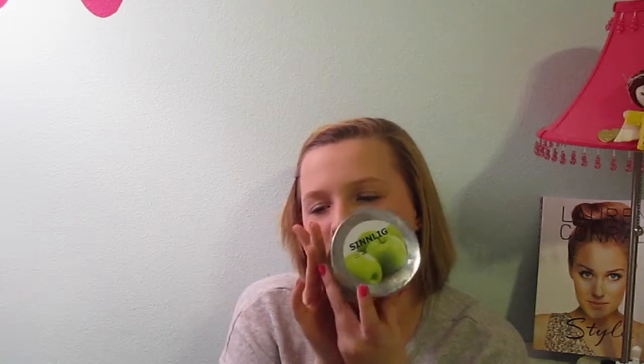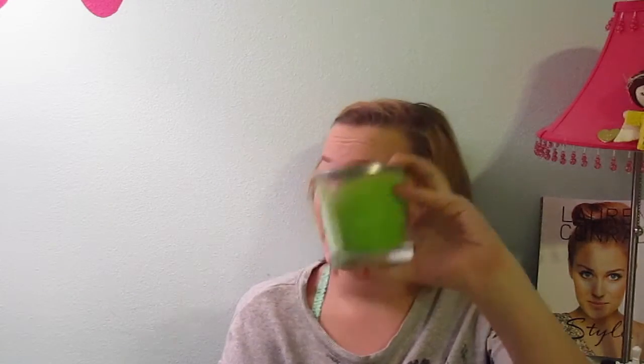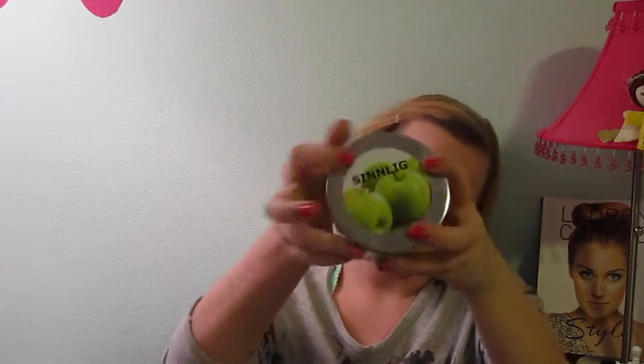Next, I have this little beauty. This candle is amazing. Usually you can go to Bath and Body Works or Yankee Candle and buy candles this size, and they cost like $20 or $25 or $30, and they're super expensive. But this candle, if you couldn't tell by the Swedish writing, is from IKEA, and it was only $3.95, like $4, and it's green apple scent.